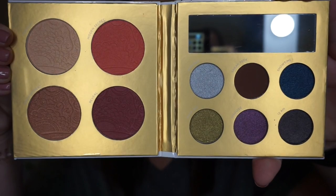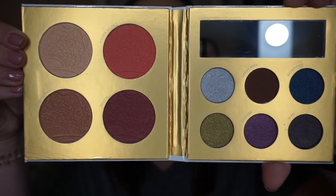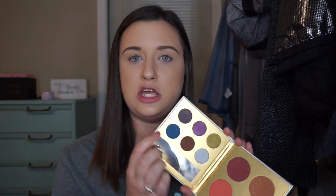Alright, so this is what that palette looks like. It comes with 6 eyeshadow shades and 3 blushes and 1 highlighting shade. So as you could see, there isn't a lot of shades to choose from in this eyeshadow palette, so I am going to pick up another palette really fast to use as like my transition shade and other shades, because I'm not sure that I can create a cute look just using these 6 eyeshadows, so I'll be right back.